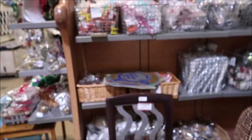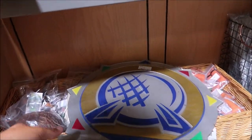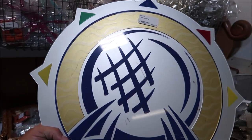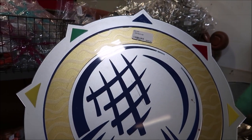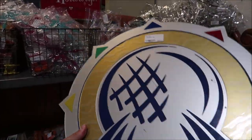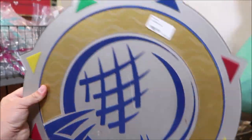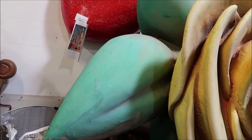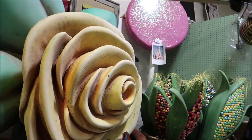And also, I found this awesome Epcot sign from 2000. Look at this. This is so nifty. This is $595, so almost $600 for a really cool retro Epcot sign. Nothing on the back there, but I just love it. I love stuff like this. It's really Disney history. It belongs in a museum.